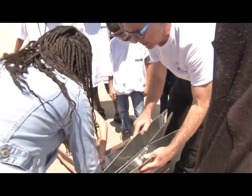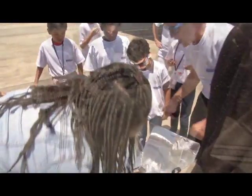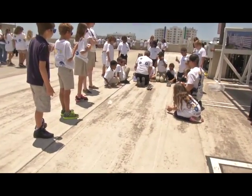I'm using solar power and transferring it into this helicopter thing. So let's put the oven. USF St. Pete provides solar energy experiments for the students. Woo! And overall, it was a day to remember.